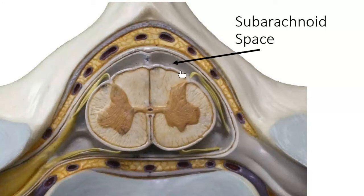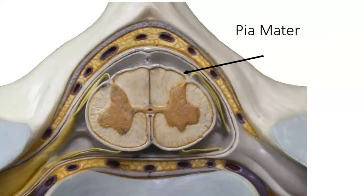All right. So then, deep to the subarachnoid space is pia mater. That's the soft mother, right? That's made of that loose areolar connective tissue, right? And it follows the contours of the spinal cord. You can see it, okay? All the nooks and crannies are occupied by the pia mater.